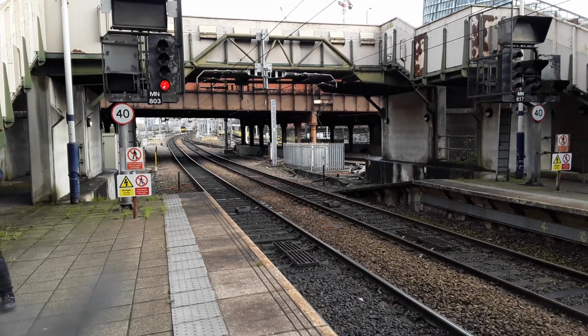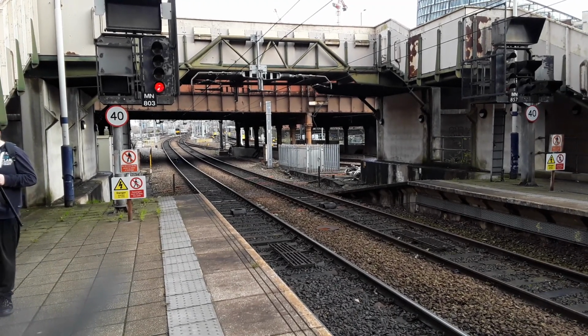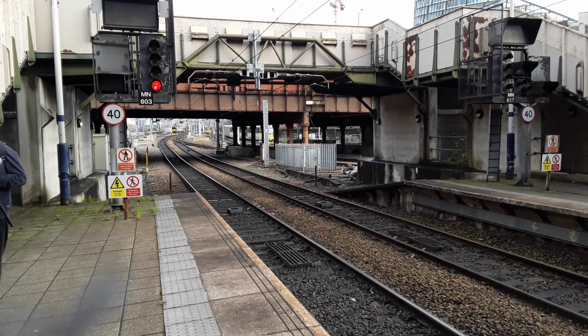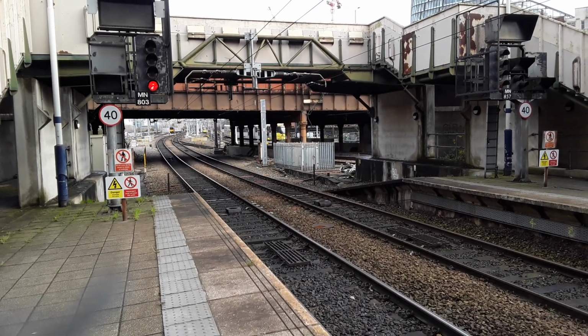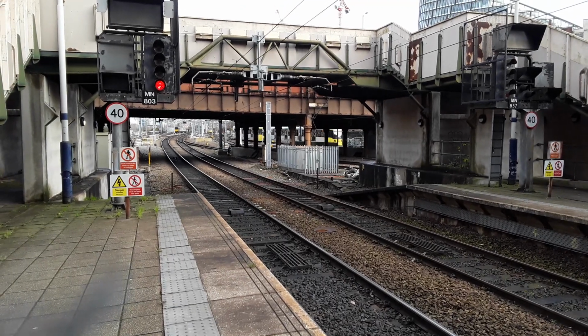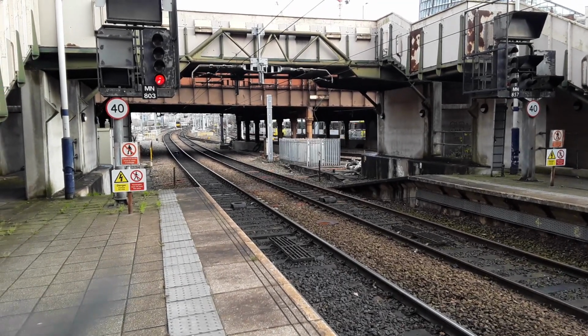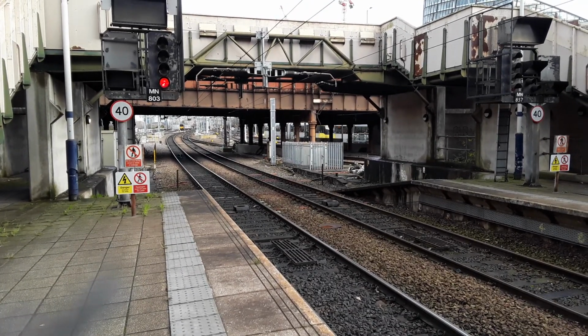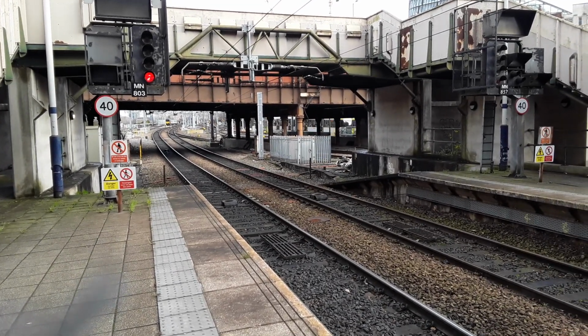That tram is off to Bury, or however you pronounce it. Then you've got a doubled up load of trams going off to somewhere fancy, I'm sure. The tram destinations aren't exactly my forte, so I may just stick to filming them and not actually wonder about where they're going.